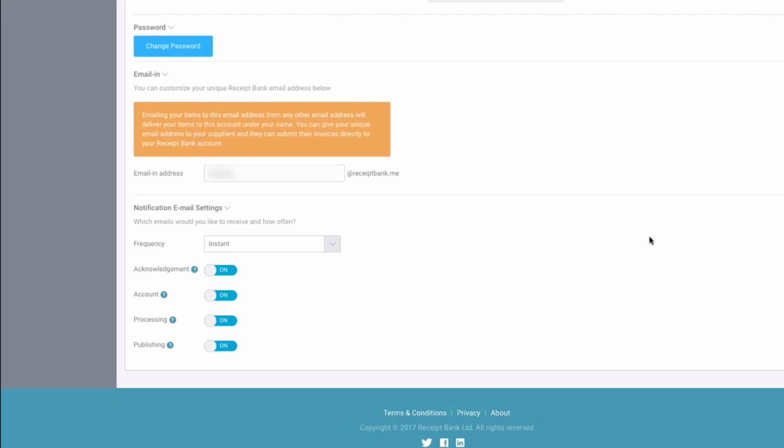So looking at the notification email settings there, you have the frequency set to instant, acknowledgement on, account on, processing on, and publishing on. What was your thought process behind that? Because when I first took on Receipt Bank, I really wasn't aware that potentially it could take 6 or 7 or 8 or 9 hours to process something. And I was expecting it to be done within 30 minutes. So the reason I put everything on instant is because I wanted to know when it's been done, rather than come in every morning and log on and do that. So as soon as I know that it's been processed, I'll come in and deal with it then and there, rather than have a process where it's every morning.